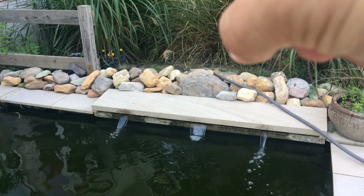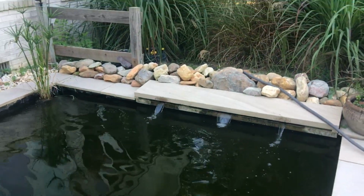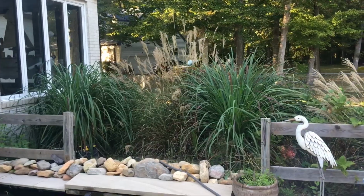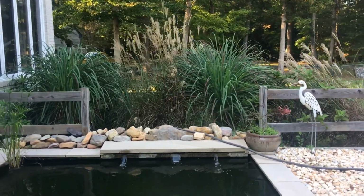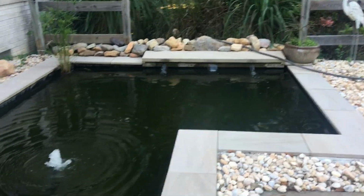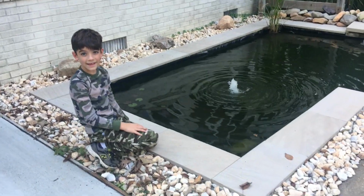I've got the Laguna in the back there, and then I've got another filter down here. So I've actually got two running right now in order to keep it nice and clear. But you can see my wall of plants is looking beautiful behind the waterfall. The grasses have really grown up and filled in, kind of blocks our view here and keeps it on the pond. So my son's over here playing right now in it.